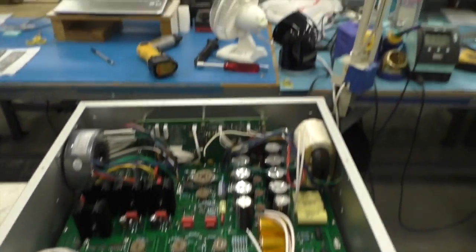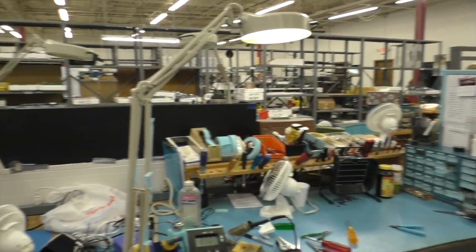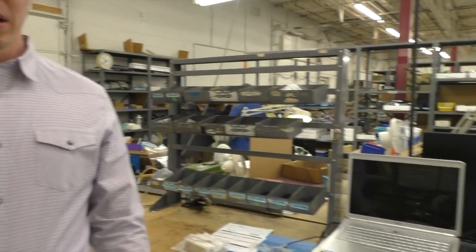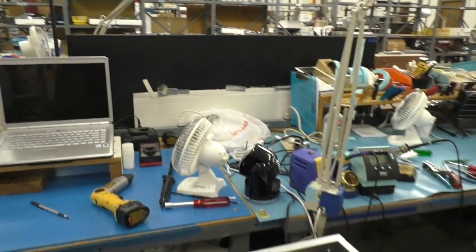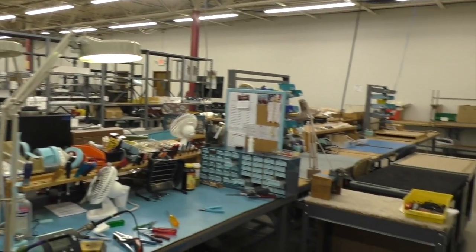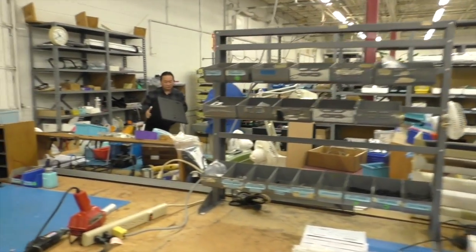That's essentially a whole week to build a piece. Just what we went through over there, you consider the whole board process. That's a day. This assembly process here is pretty quick, but then it goes to the quality assurance guys, which we'll get to in a minute. After that, it goes to the listening test, et cetera. There are a lot of steps.